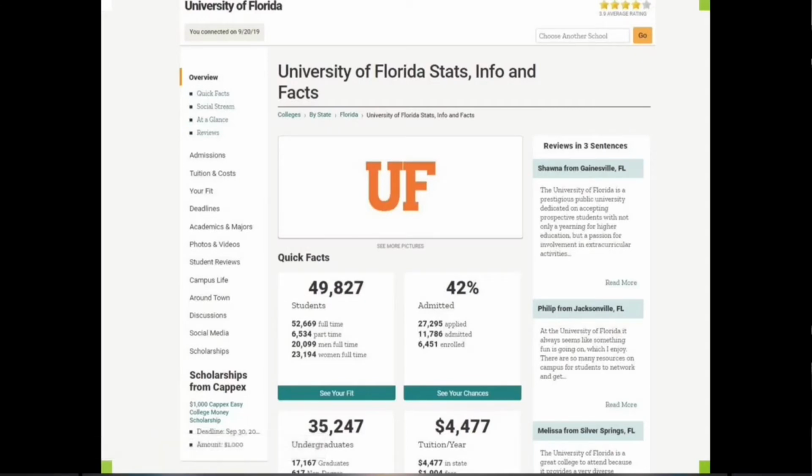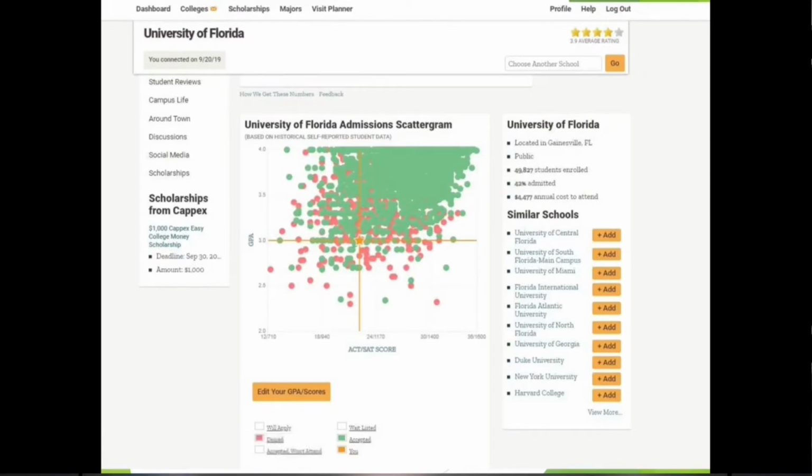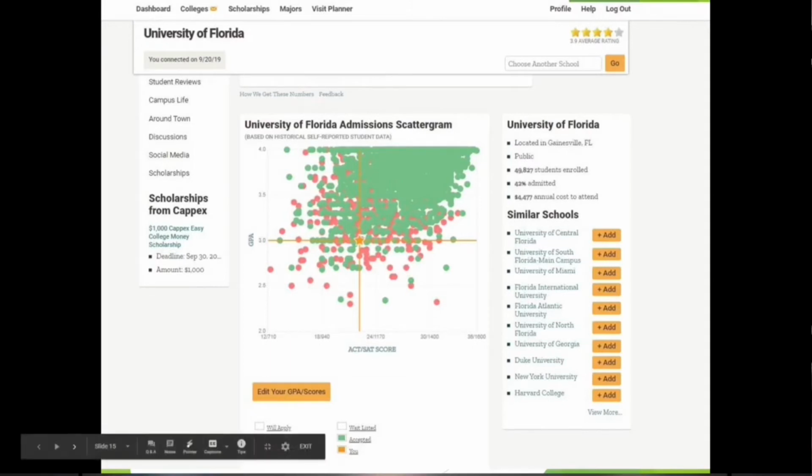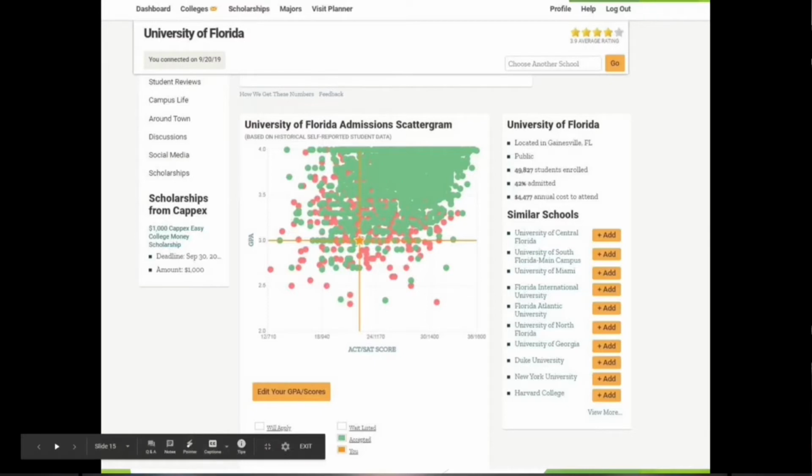As you see under the scattergram on the next slide, it shows where I fit amongst students who were denied and accepted. The green dots were students who were accepted, and it plots them out based on their GPA and test scores. The red dots were those who were denied, and then right in the center, that star is me. So it shows that there were some students who were denied that have higher test scores and GPA, and there were some students who had lower test scores and GPA who were accepted. So that's kind of where you get the idea of your match and your reach school, and you can see where you fit amongst their other students.